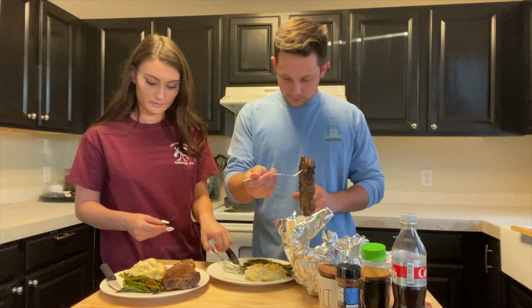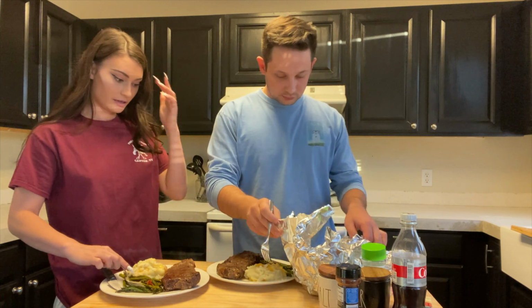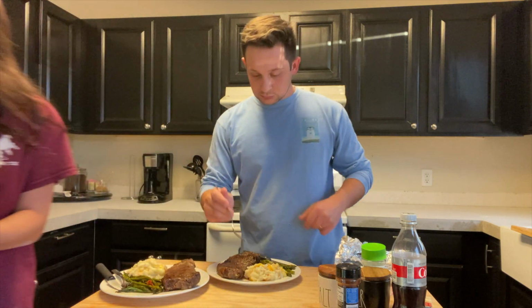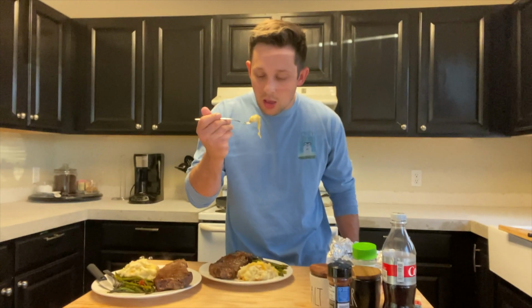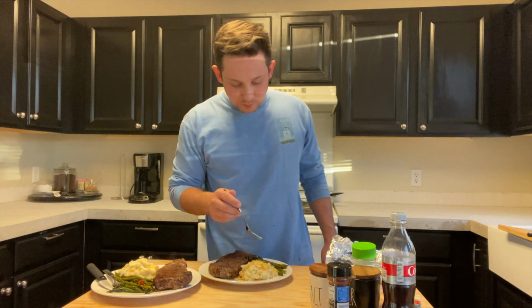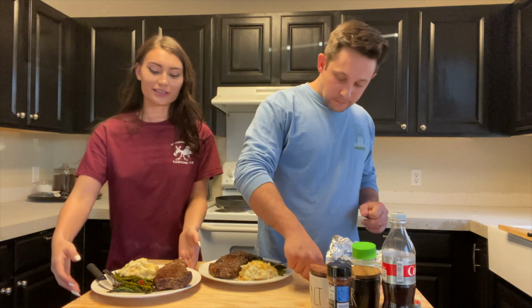Are the steaks ready? Get the dogs roasting too. It's hot, honey. Good. Potatoes. Yeah, the potatoes are good and extra cheesy. That came out. Yeah, okay, well this is our dinner.